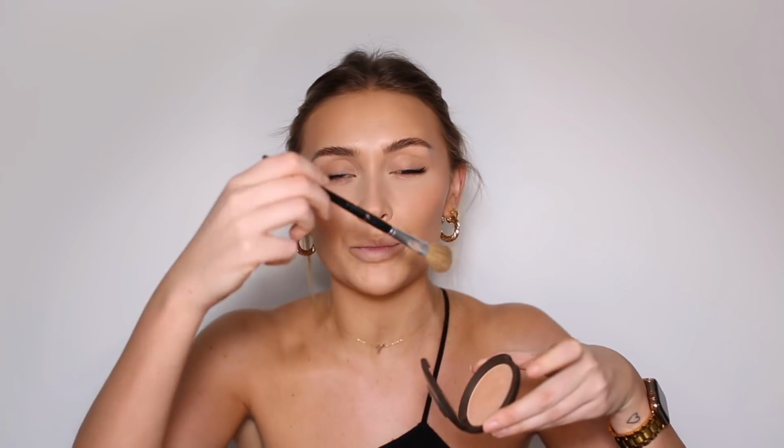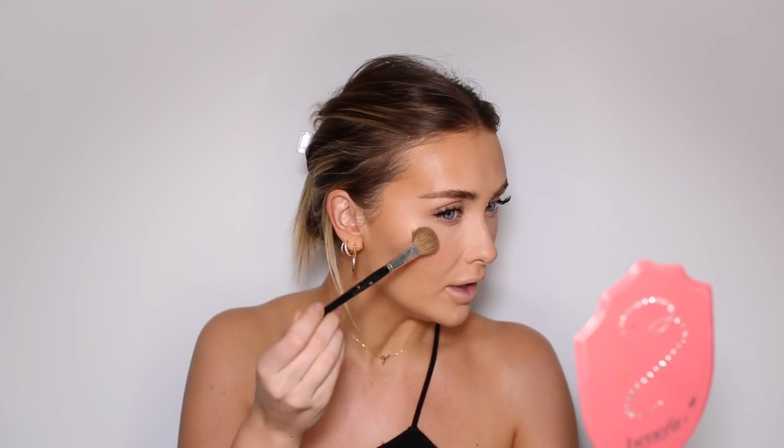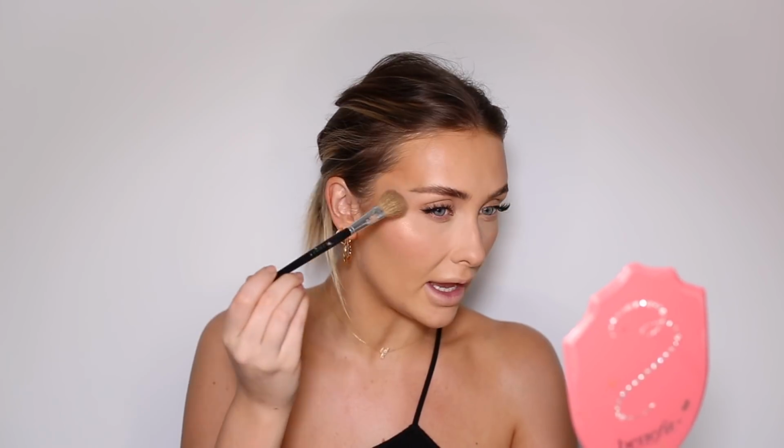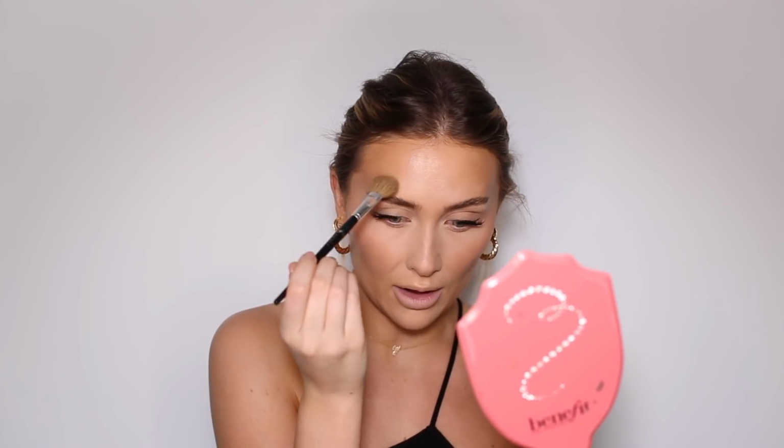But I just put a really light dusting on. I don't sweep in the pot. I sort of dab the brush in, just so I've got a tiny bit on there. Because as I say, we're going for a more natural look, so I don't want to look like I've got a lot of highlighter on. And then I focus it on the very top end of my cheekbone, and then push it into where my temple is. Again, by just dabbing, and I'm just going to go above my brows.